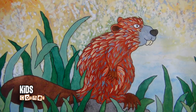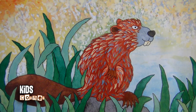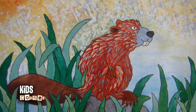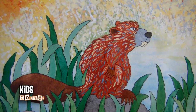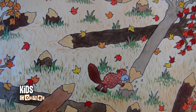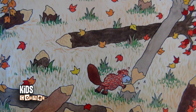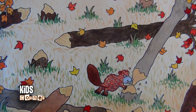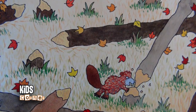While Turtle slept for the winter, another animal came walking along. It was Beaver, who had been looking for a new home. "This will be a perfect spot," said Beaver, "once I make some changes." Soon, he began doing one of the things that beavers do so well. Chomp, chomp. As he took down one tree after another to build a big dam.